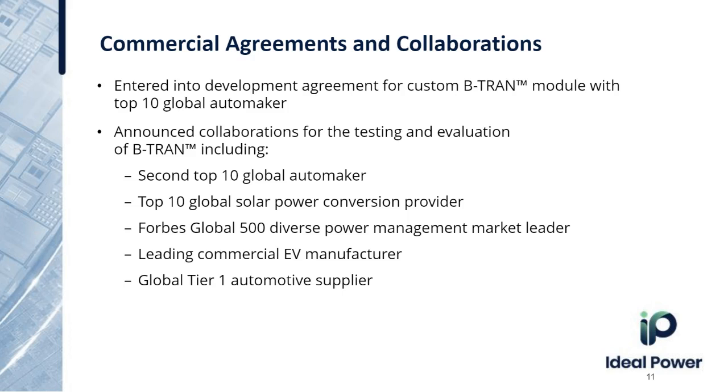In terms of commercial agreements and collaborations, we had some pretty significant news late last year. We entered into a development agreement with a top 10 global automaker for a custom B-TRAN module. We're in phase 1 of that development program now, and we'll be providing devices to them shortly. We're also in negotiations with them on phase 2, which will involve working with a packaging company they've selected to make the custom B-TRAN module for use in their EV traction inverter. They're looking for a production-ready custom module in 2025. It's a pretty large opportunity for us to get funded development dollars directly from a top 10 global automaker.